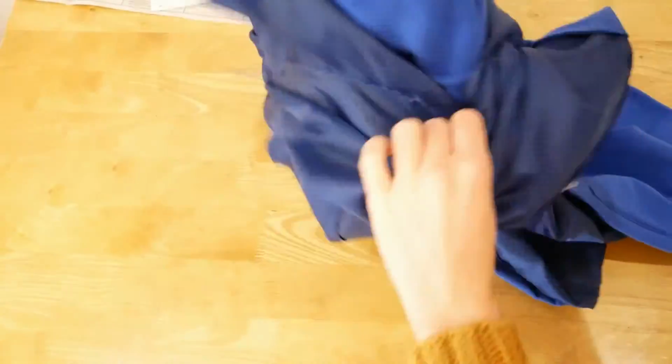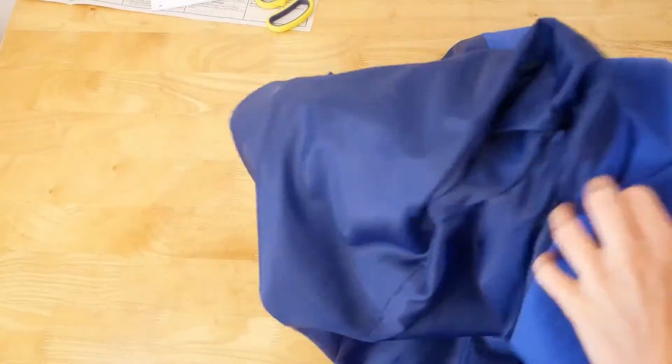Now you can turn the jacket the right way around by using the little slit in the middle back lining that we left open, and then push out any of the corners with some scissors if needs be.